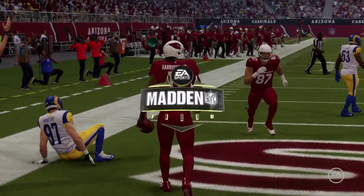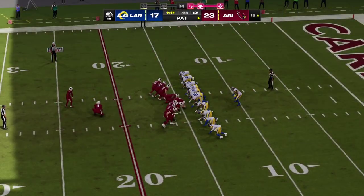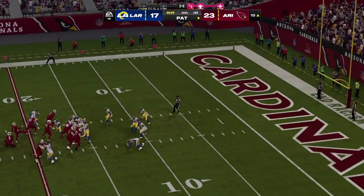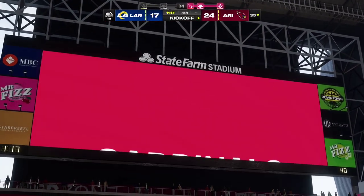I also think this is where you and I start thinking to ourselves, who's going to make the play to change that, right? Who's going to get out of this little cycle that they're in right now and make a play and give their team a firm advantage? Extra point good by Prater, and they will take a 7-point lead.